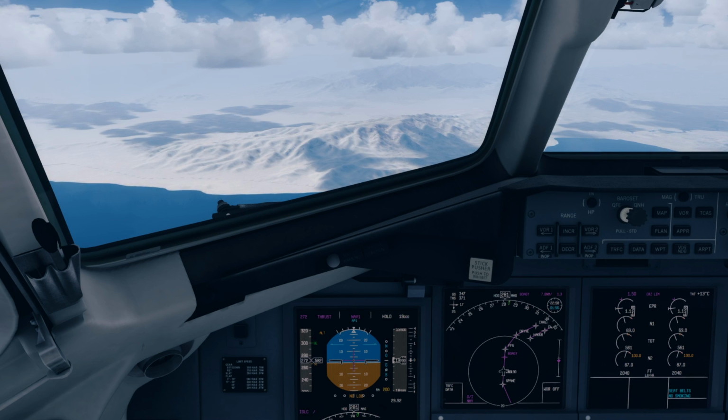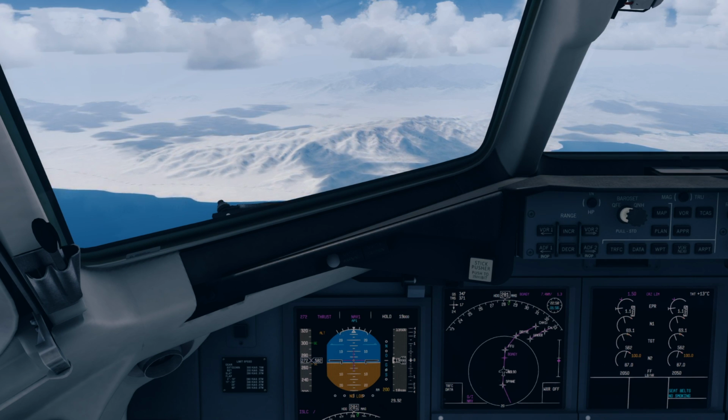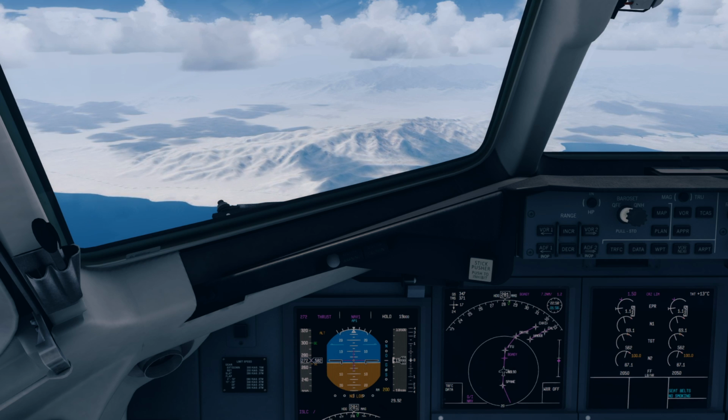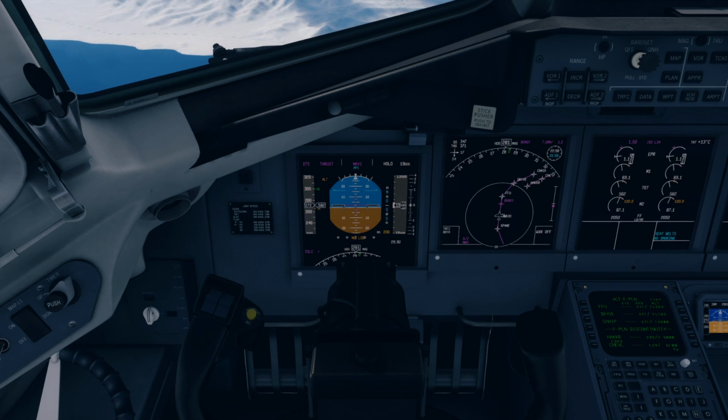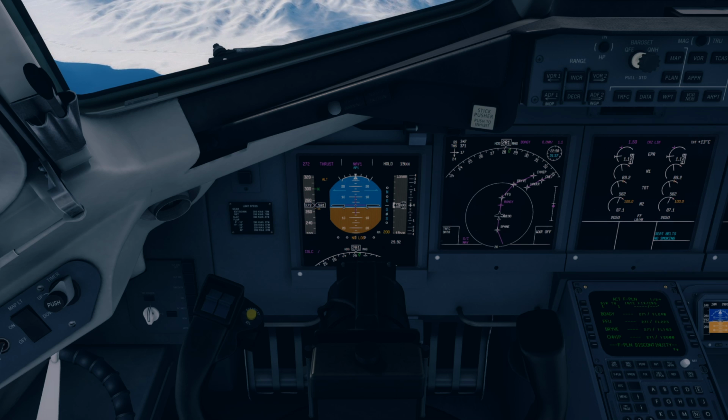2551, negative. Break. Delta 2627, proceed direct Fairfield, cross Fairfield at or above 11,000, cleared ILS runway 34 right approach. Direct Fairfield, cross Fairfield at or above 11,000, cleared ILS 34 right approach, Delta 2627.